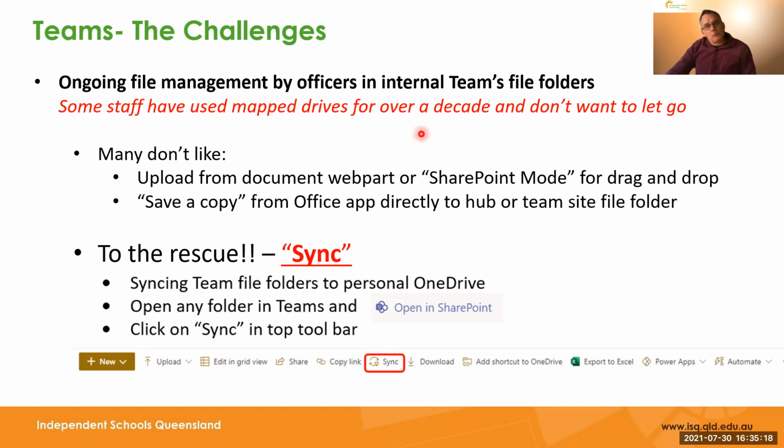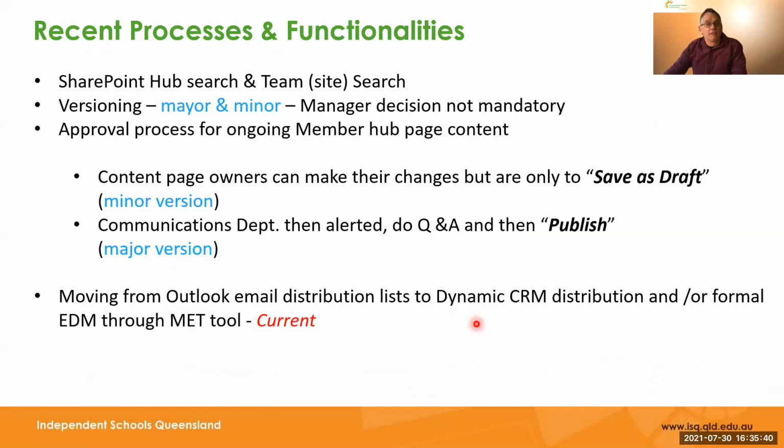Yes, we had a few issues with staff trying to work out new workflows using team file folders rather than the old Windows ones. To the rescue was the sync command, which allows you to sync up personal OneDrive folders with team folders. There's quite a bit of education that goes behind that with disk space and a lot of stuff, but it's been a bit of a lifesaver in the change management process.